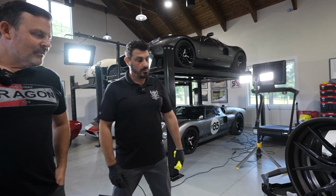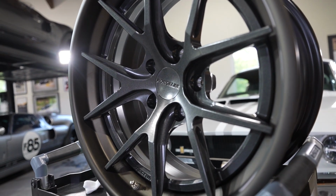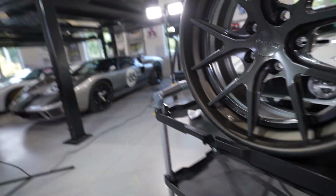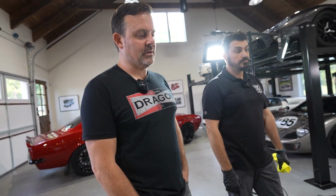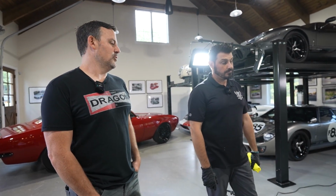Just saying. So that's what the finished product is going to look like. You can really see the difference, especially on the lip. Yeah, it kind of enriched the color. It did. It enriched the color. And you know what? That doesn't take that long to do, which is good because it's a new wheel, obviously.